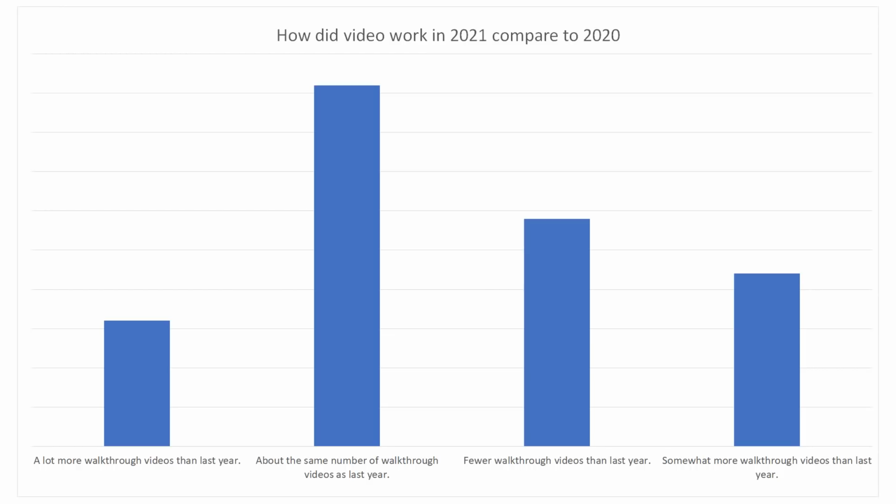So let's take a look then at how videos were compared in 2021 compared to 2020. So it really didn't move the needle very much. It was about the same as 2020. Of course, we though got a lot of work in 2020. So knowing that, this is a metric telling us that that is still very popular for an add-on.